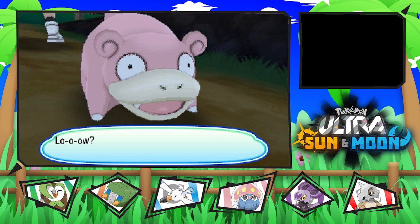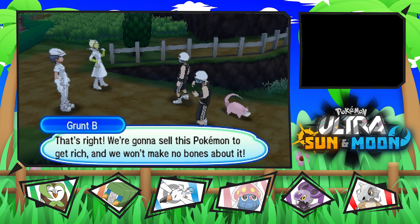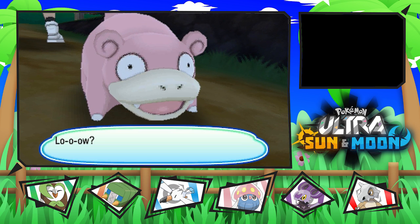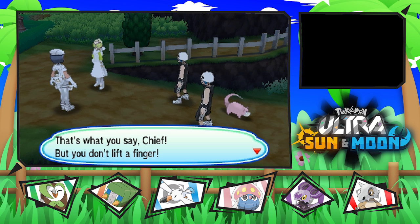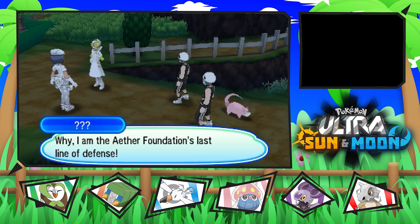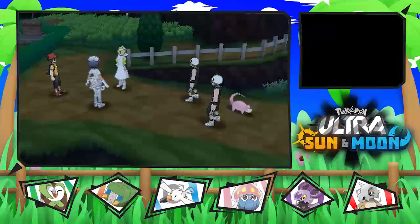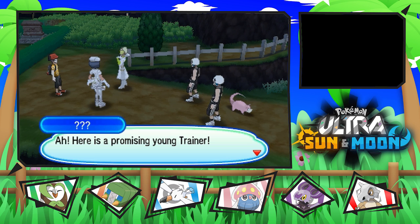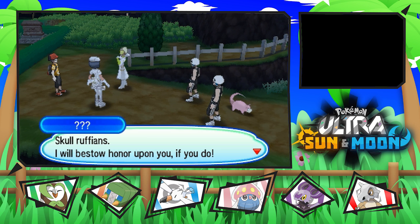Team Skull, give back that Pokemon. Don't give me trouble, I'll reduce you to rubble. That's right, we're gonna sell this Pokemon to get rich, and we won't make no bones about it. If you want it back, you're gonna have to take it. I like how Slowpoke is just there like, oh, okay. That's cool. Stand firm. Think of what the president would say. That's what you say, Chief, but you don't lift a finger. Why, I am the Aether Foundation's last line of defense. What would become of the Foundation if something were to happen to me now? Hello there. Ah, here is a promising young trainer. Fight in my steed, child, and round up these Team Skull ruffians. I will bestow honor upon you if you do.